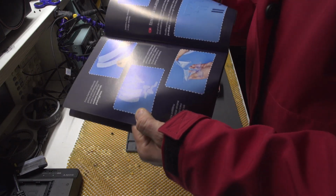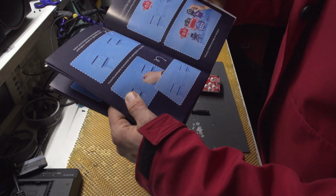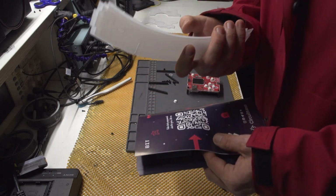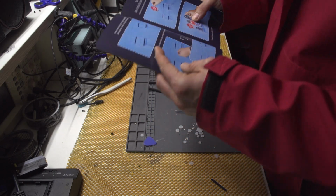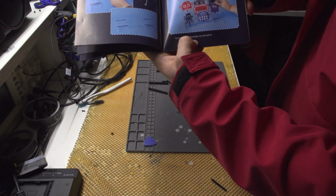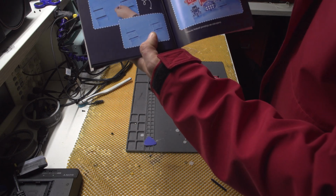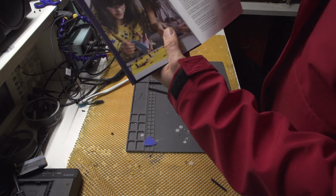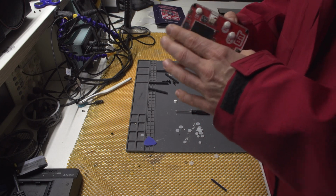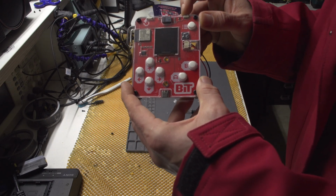Okay, so basically this is the stand for the wacky robots, but after you finish putting this plastic together, you get the line where they say that they are sold separately. So lame. Okay, let's take a look at the screen and let's see what we get. Okay.